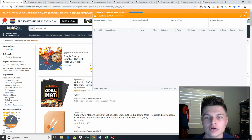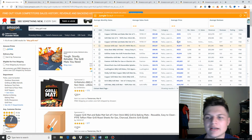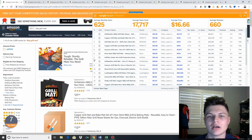was from the Jungle Scout Chrome extension. If you don't have this, I'll leave a link down below for you guys. Just get the $99 version. That's all you're going to need. But when you pull these up, you want to pull it up for the first page, because our goal is to rank onto the first page to get all the organic sales that Amazon has to offer.